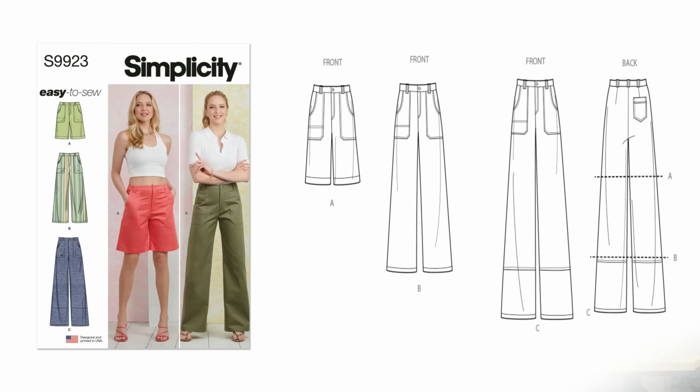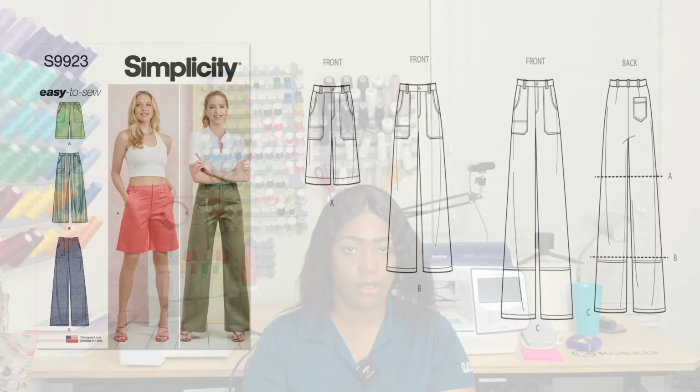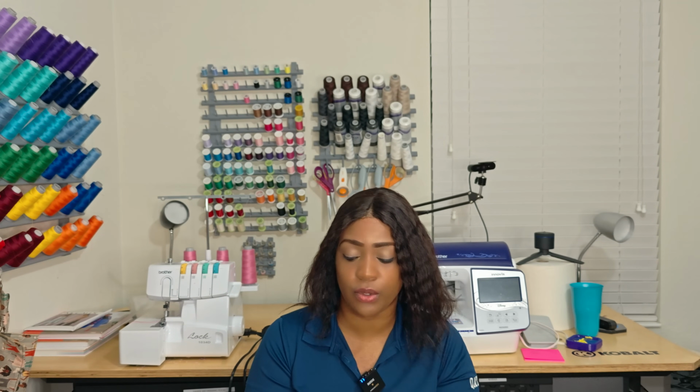So this is a pair of pants or shorts, easy to sew, for misses, which features large shaped pockets, optional contrast top stitch, back darts, and zipper closure. Now view A are your shorts, and it's like long shorts or Bermuda style shorts. View B is your cropped pair of pants, and then view C is your longer view for the pants as well. As I mentioned, it states that it's easy to sew.